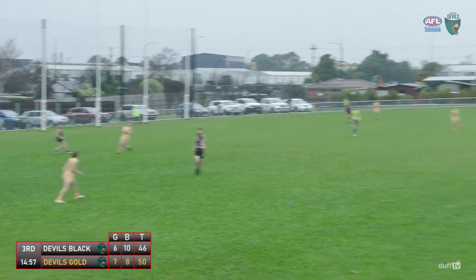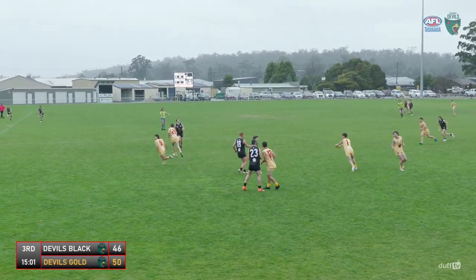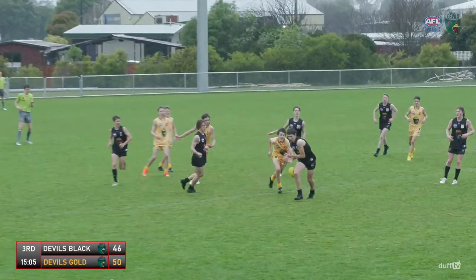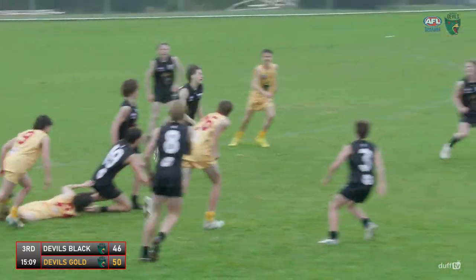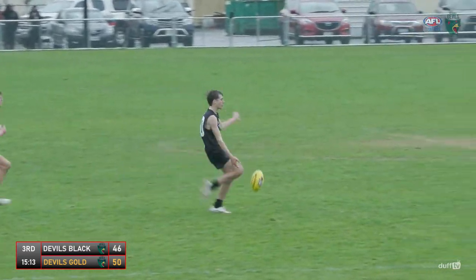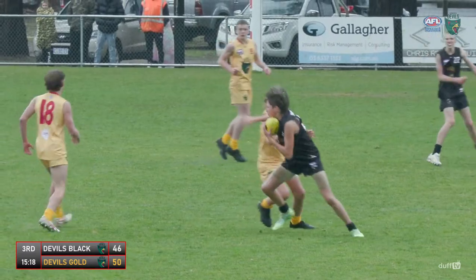Ball comes out of defence. Kicks it long, but they set up well behind the football. Whitney has it. He looks to move the footy nice and quick, kicks it back to centre half forward. Great aerial contest there from Feisner. He goes after it again to Hughes. Hughes gets the handball out to Feisner, who follows up his own work. Kicks the ball forward. Great kick there to Glover.